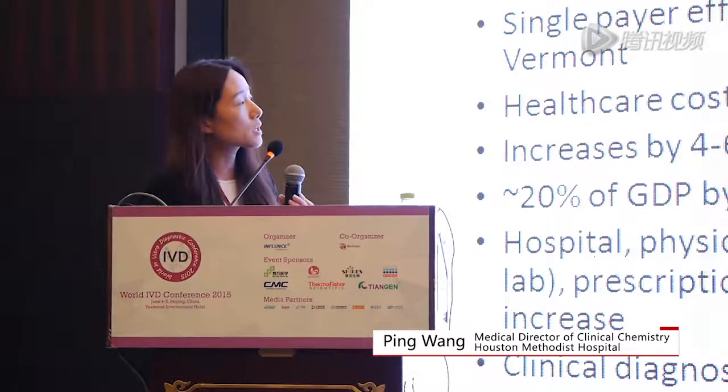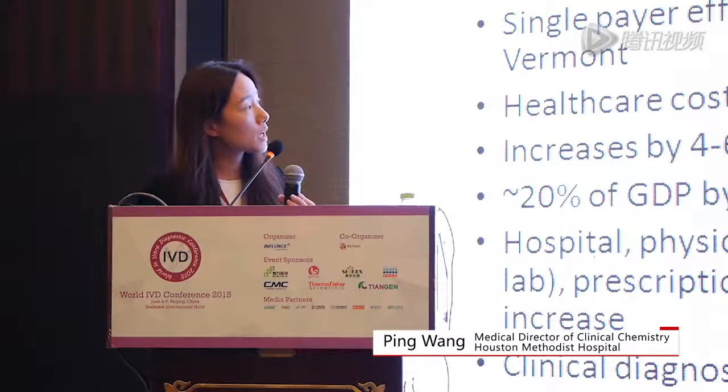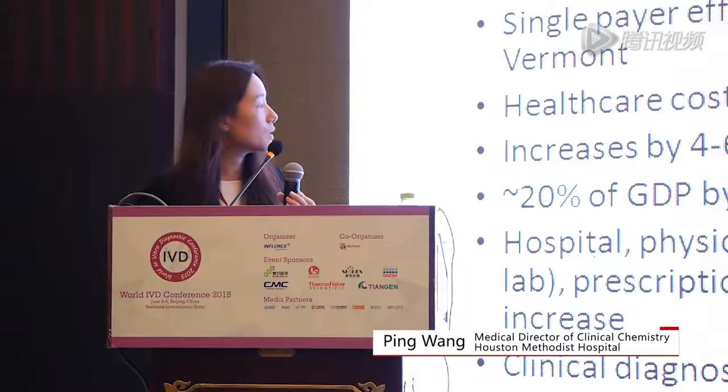If you look at the pie chart here on the right side, you can see that the hospitals actually occupy about 30%, or one-third, of the healthcare cost. And then about one-fifth, or 20%, is spent on physician healthcare givers. And then there are prescription drugs as well, which is a big component. And then the other small fragments, various different healthcare providers, and clinical lab is definitely one of them.